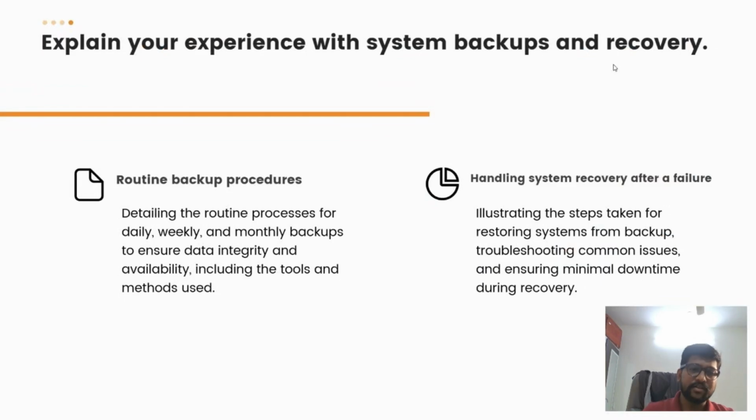Then some system administration questions. Explain your experience with system backups and recovery. As an IT support executive, you are required to take routine backups. Routine backup procedures: detailing the routine backup processes for daily, weekly, and monthly backups to ensure data integrity and availability, including the tools and methods used. But here communication is also important with the customer, that you are taking backups on a daily, weekly, and monthly basis and you're maintaining that. You should set up the communication method with routine backup procedures as well.